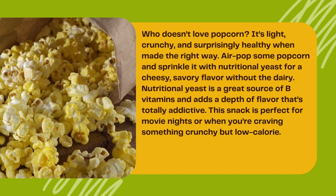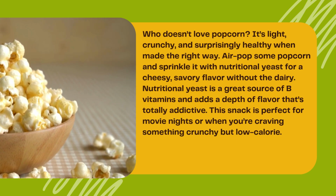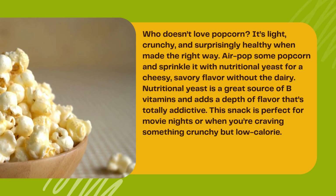Nutritional yeast is a great source of B vitamins and adds a depth of flavor that's totally addictive. This snack is perfect for movie nights or when you're craving something crunchy but low calorie.